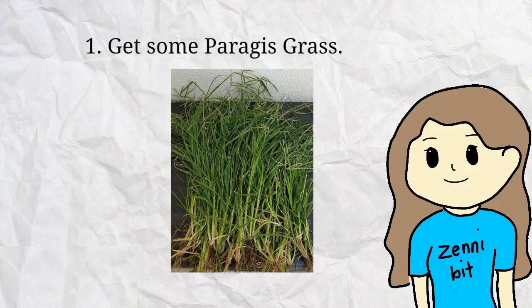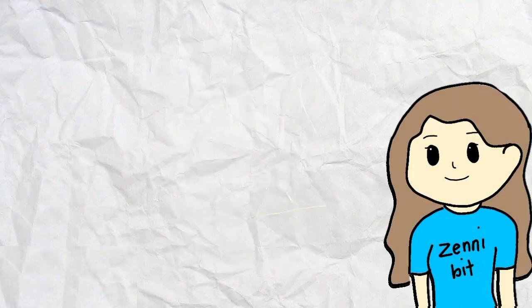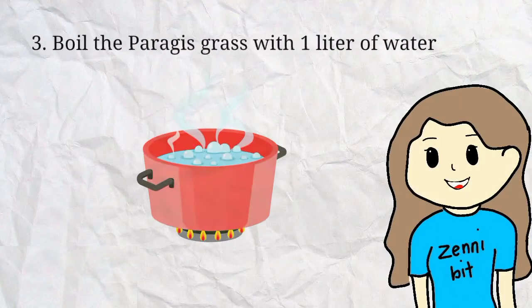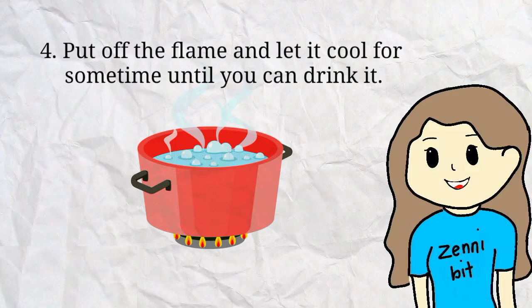First, get a bunch of paragis grass or wiregrass including the roots, but it depends on you if you want to include them or not. Next, clean the paragis thoroughly with water. Then, boil the paragis grass in 1 liter of water for 10 minutes. And last, put off the flame and let it cool for some time until you can drink it.